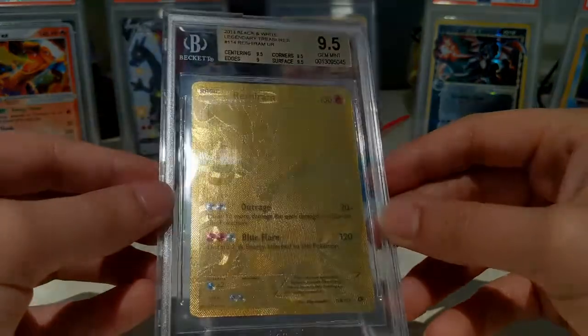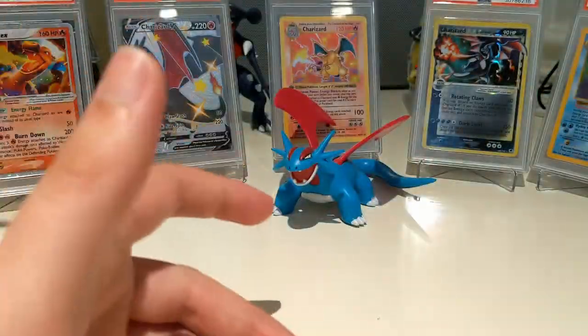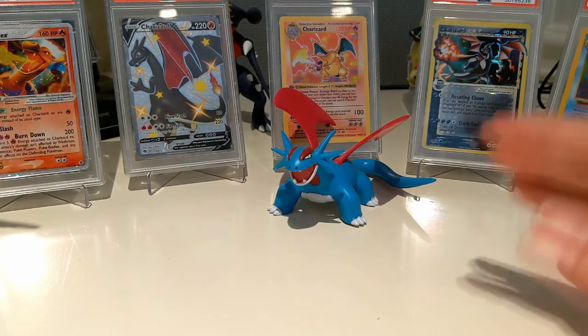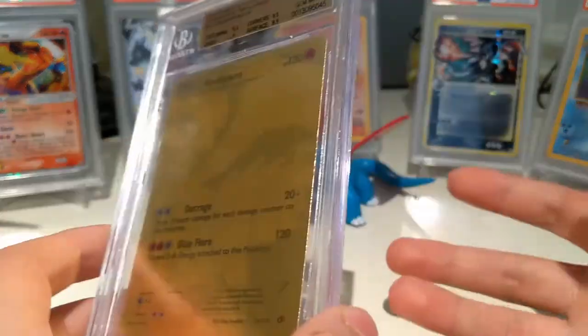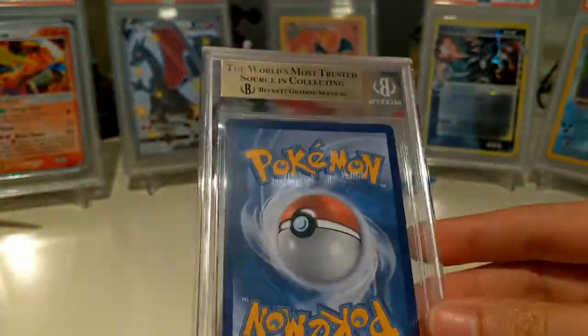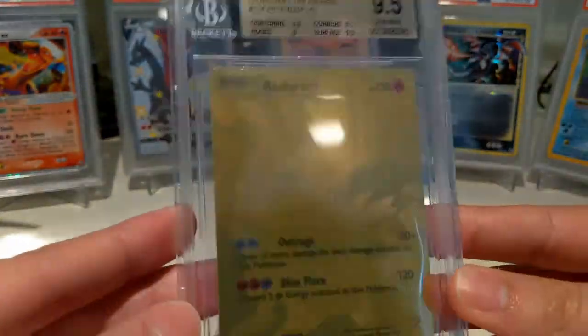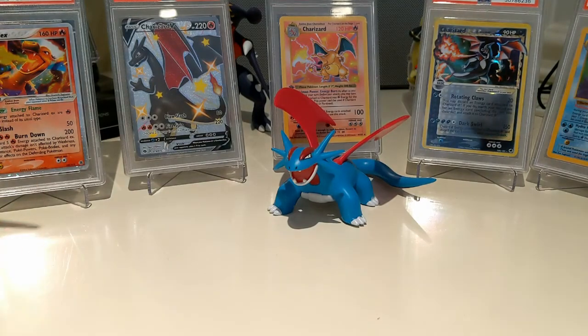It's my only one. I don't have the gold Zekrom, which I would like to get, but now that this one's graded, I debated what I should send off because I wanted to keep some in the binder. I like having my cards in the binder, because when they're like this, it's really hard to keep them organized. You can't keep them in a binder, but this is just such a better investment. This is just much more worth it now because I got it graded.